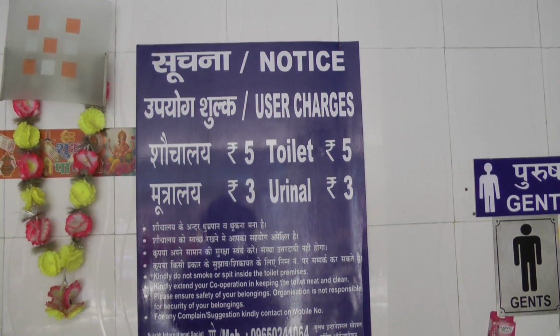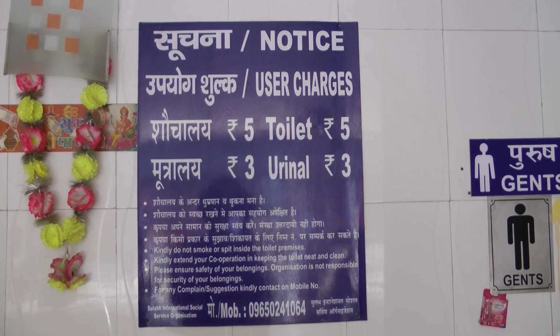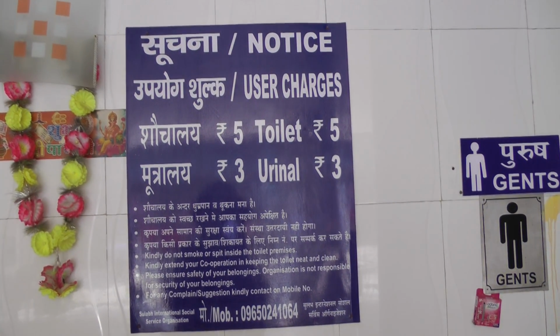Toilet prices. It's 100 rupees to a pound, so 1 rupee is about 1 penny.